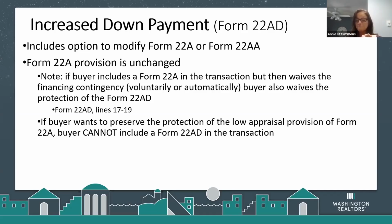And in fact, 22AD goes on to say that if the appraisal is here and the purchase price is here and I'm bringing this much and it does not get me to the purchase price, then buyer must, not may, buyer must deliver notice to seller that the appraisal is low and that the difference in the amount that buyer is going to bring to the table isn't enough to make it up.